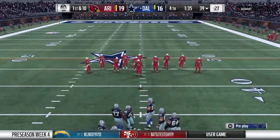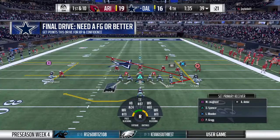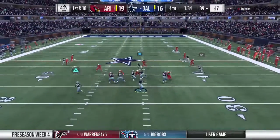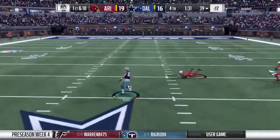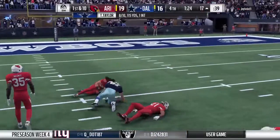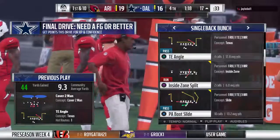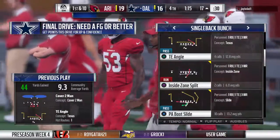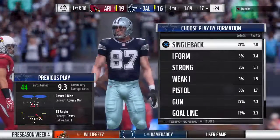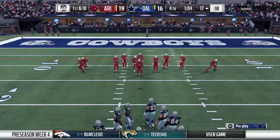Well, the offense lining up 1st and 10. Back to throw. Fighting to stay on his feet past midfield. And he takes it down deep into Arizona territory. A big play here for Dallas. 44 yards. So after that big gain, let's see what else the offense has up its sleeve.